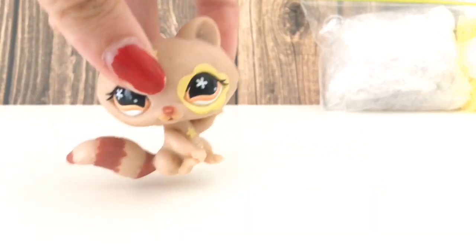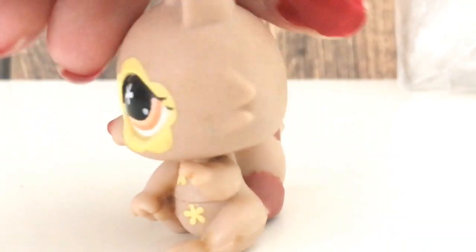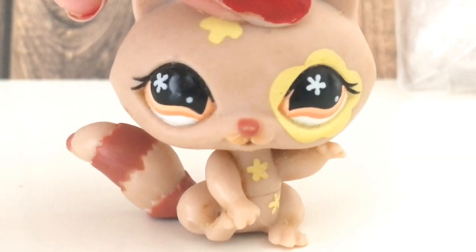Something about her head, like the bobble, feels a little loose, but oh well. I'm not gonna complain, honestly. She's pretty cute, she's pretty plain. She looks exactly the same as two other raccoons, including this one. Hasbro seriously got uncreative sometimes.